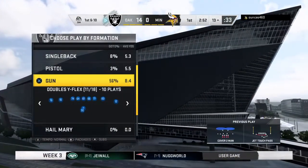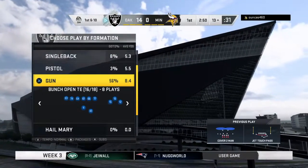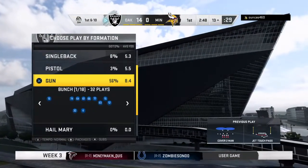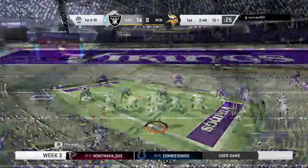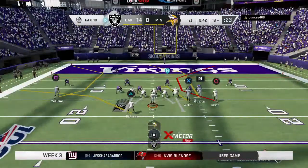So many play callers in the red zone worry about the negative effects of a play that they're about to call. But this guy, all he's worried about is gaining yardage and putting the ball in the hands of his playmakers. Now, you ready? They can't hang with that.